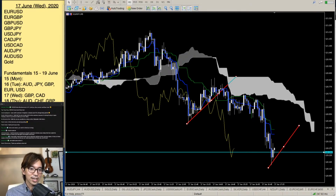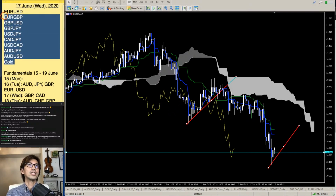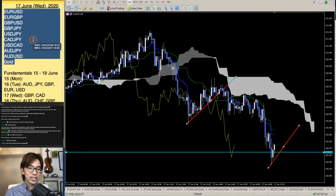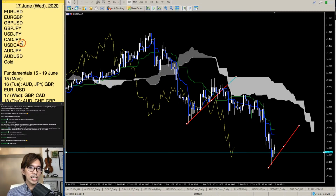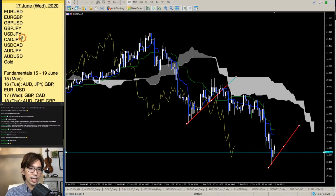All right, so let's see. Just follow the checklist, waiting for the Kumo and Kijun-sen to go downwards. So basically these are the pairs that I usually look at. Sometimes I look at different pairs, but these are the standard members on my checklist as of now. Whenever you see one of these pairs turning red, that is a trend on that particular day. So you will instantly know which pair is trending that day on the 4-hour chart or the daily chart. As you can see, all these are black, so that means they are basically flat right now, ranging.